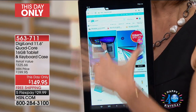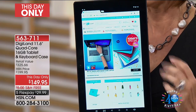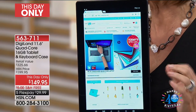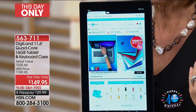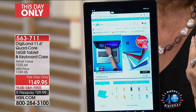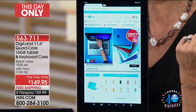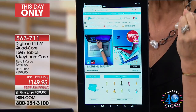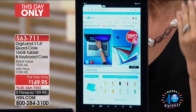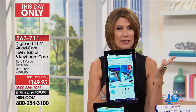The size you have been waiting for, first time ever. Never have we had it at $149.95. Never with a case that is so darn cool. That magnetic keyboard, now, if you don't want the keyboard, sometimes I don't want to carry the bulk with me because I know I'm not going to do any word processing. And frankly, mostly I use my voice now to do most of it. Voice recognition is so good with Android that you can do that. But you have that option, and it's magnetized, so you can take it if you want to or not.